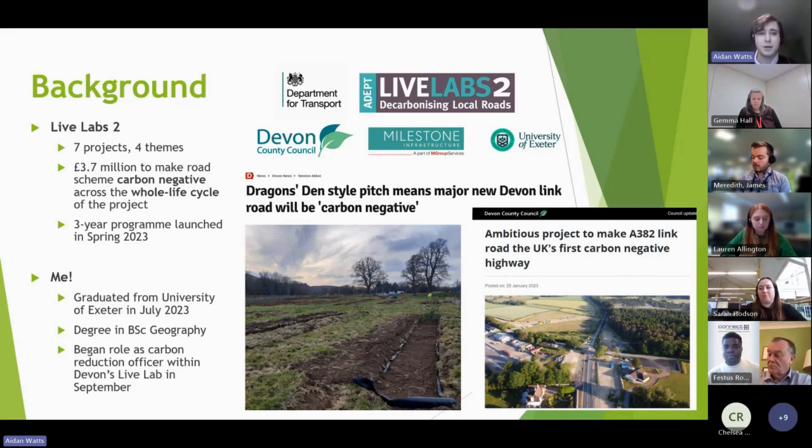So this was a 3-year program that launched in spring last year, so running until spring 2026, and then there's also a 5-year monitoring and evaluation period afterwards.